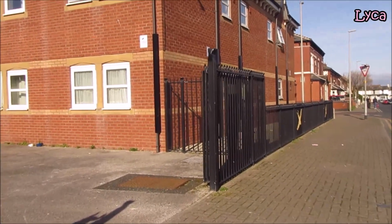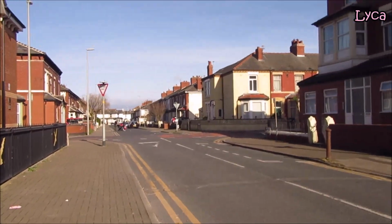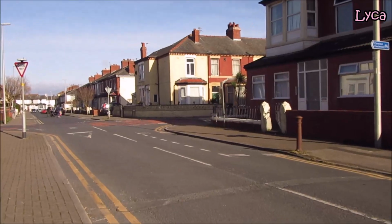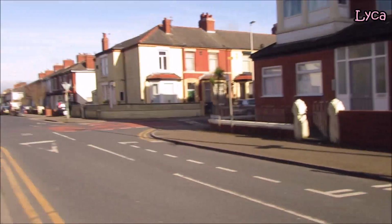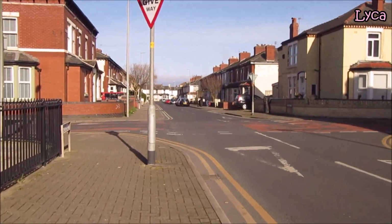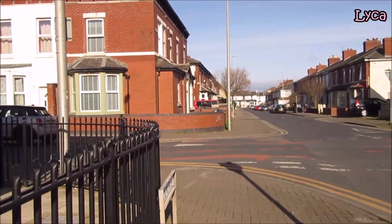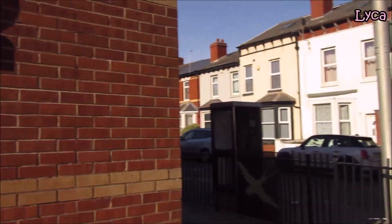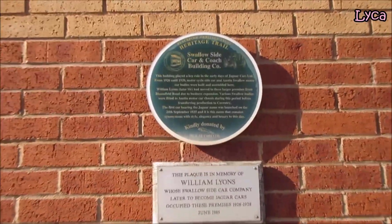And down here we've got some newer looking buildings, flats. I have to stop saying apartments and remember I should be saying flats. And we've got a plaque here on the wall, so I am going to zoom in on this one because this is the Swallowside Car and Coach Building Company.